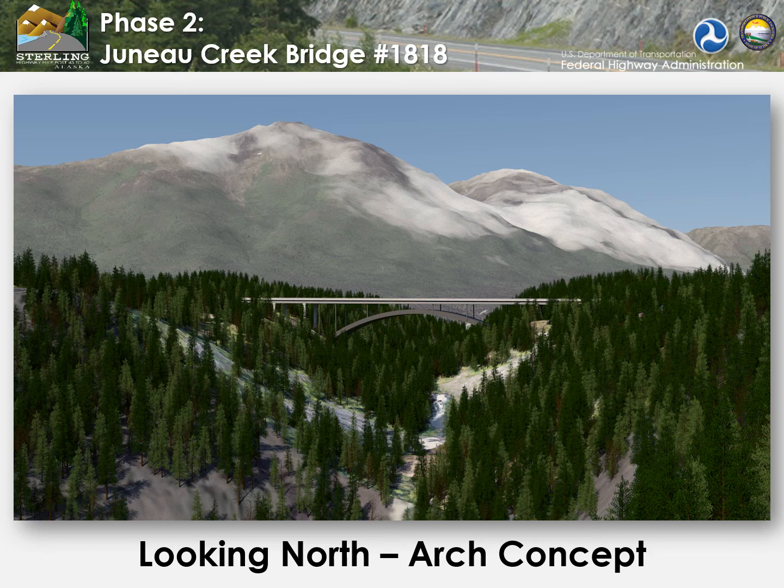Our engineering team also began work on the Juneau Creek Bridge. The bridge is being designed by DOT statewide Division, and they are looking at several different concepts for what the bridge might look like. This rendering shows one of those concepts, and expect to see a bridge design type selected next year.